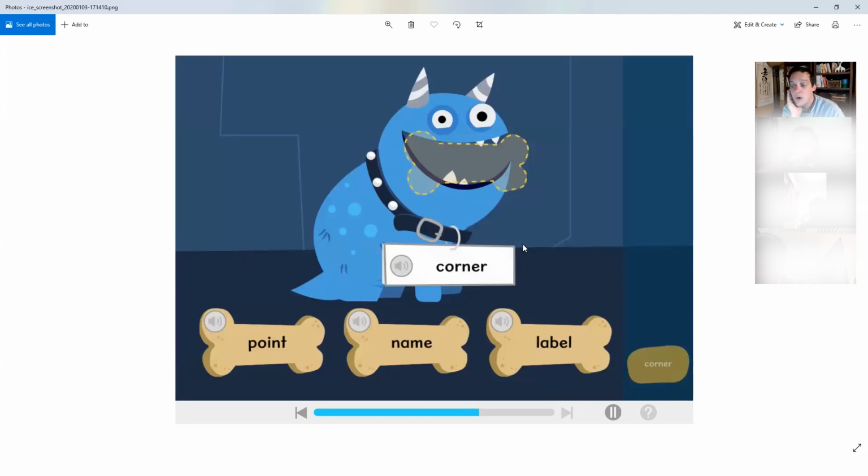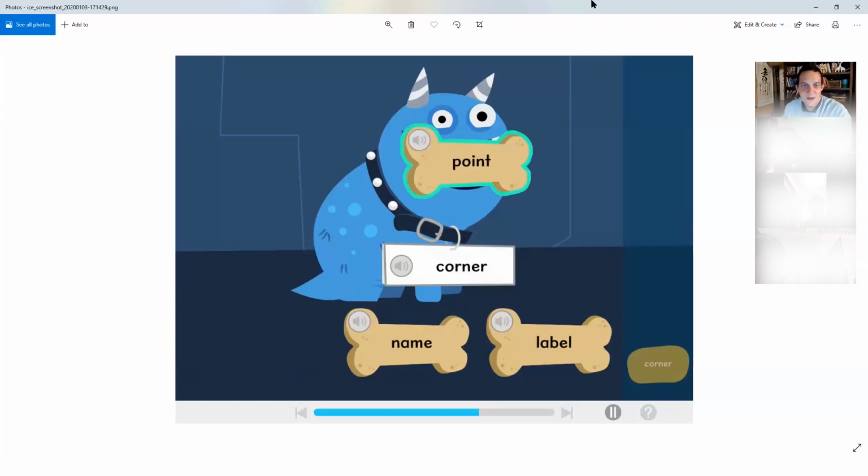What is a corner, Nick? Oh, point. Yeah, a point. Very good. Think of it like this. Remember here, we've got the arrow. When these two lines meet together, they create a point. An arrow makes a point.